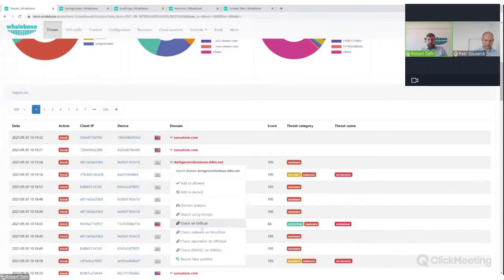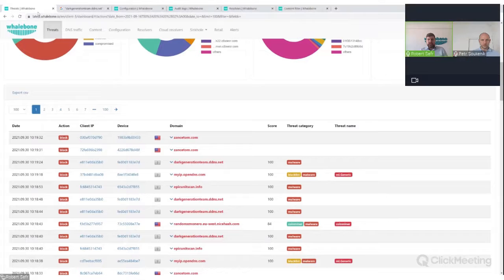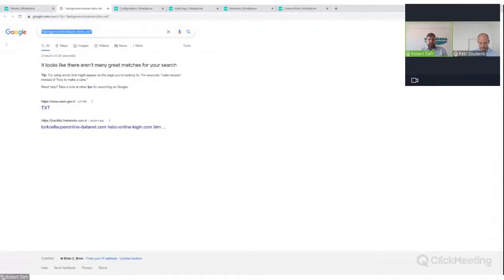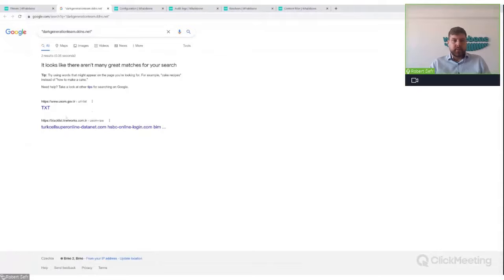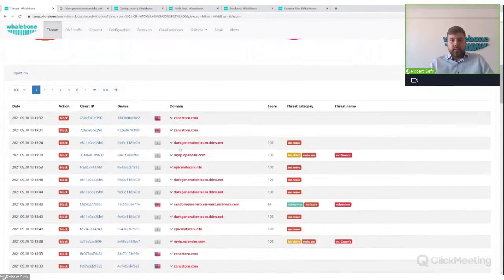And for some of you, it may also be of interest that you can, directly from this context menu, for example, search Google for that domain, and it will give you some information on whether the domain is probably legit or not. This one, okay, there are like two results from Google with some lists of URLs, most probably even malicious. So this is definitely not a legitimate service, properly indexed by Google and well known. So there is a very low chance this is a false positive. Okay.